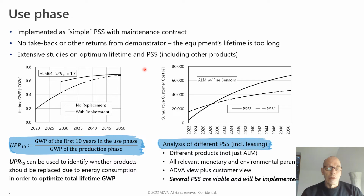For the lifetime optimization study, we defined a new parameter that we call UPR10, which is the global warming potential of the first 10 years of the use phase over the global warming potential of the production phase. And this relatively simple parameter can indeed be used to identify products where replacement for reason of energy efficiency and energy consumption does make sense in order to optimize total lifetime global warming potential. This is not the case for the ALM, which we can see here.